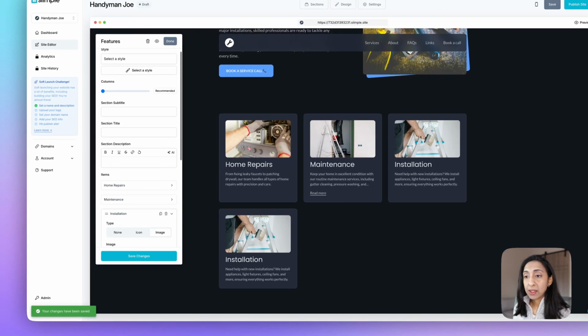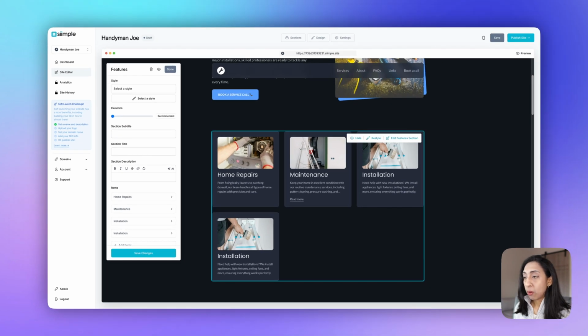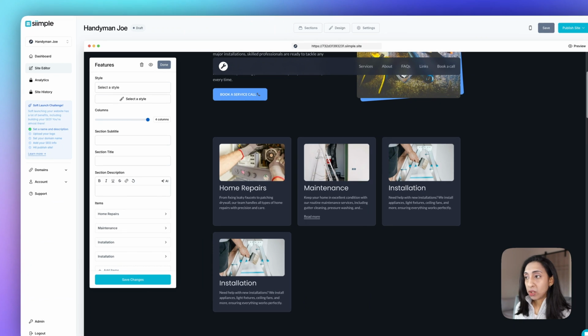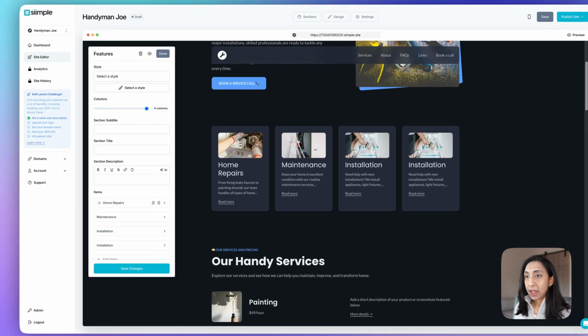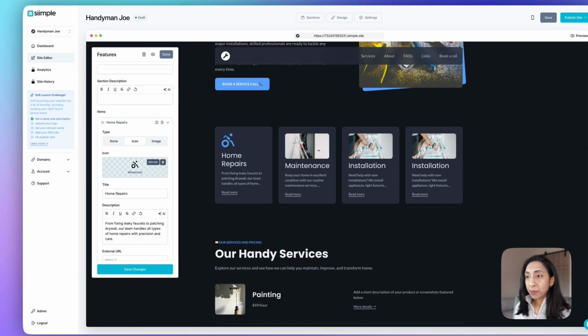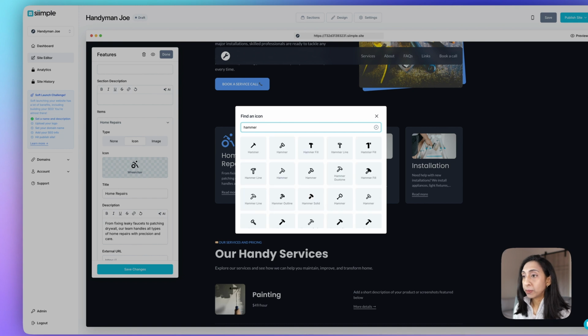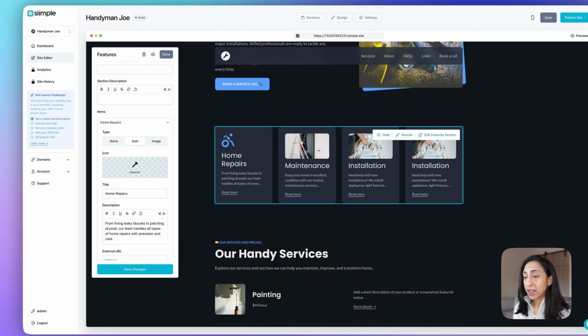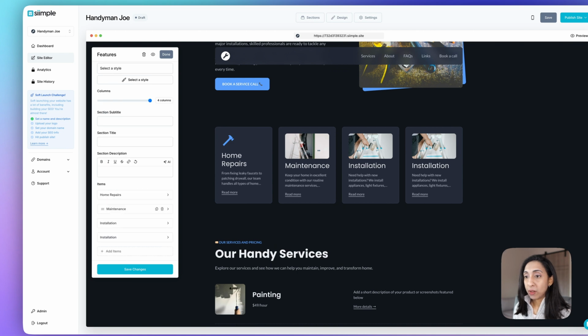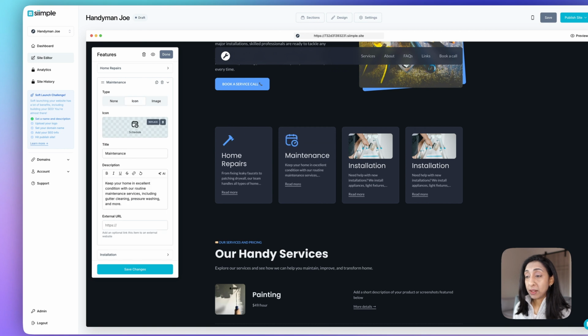I'll just duplicate this. There's little duplicate buttons on each of these items that you'll see. And then let's say I want to only add 4. So I want them to span this row in 4 columns. Well, I can change the columns right there, just like that. And if I want to add icons instead of images, well, I can do that too. So I can change this, click replace, and I can search. Let's say hammer. Cool. All of these icons come up just like that. And then I can do that for each one of these. And I can also just remove the image and the icon altogether if I don't need it.